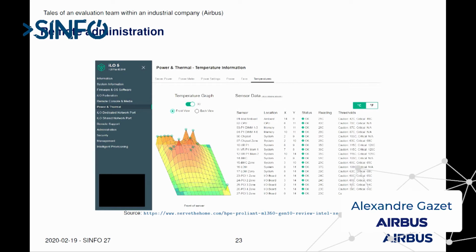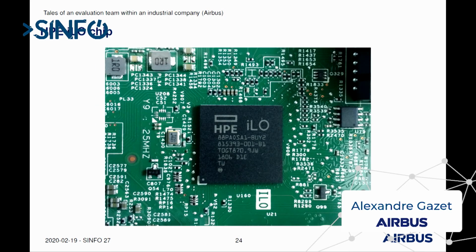Just for those who don't know yet, this remote administration feature usually exposes a web server where you can connect and access a page where you can check the status of the servers, monitor temperature, health of the disk, health of the host operating systems, and plenty of things. So it's very powerful. If you own this, you own the whole server. At hardware level, the BMC is a fully independent chip embedded on the motherboard of the system. It also has its own memory, its own network card. So it's really a machine within the machine.